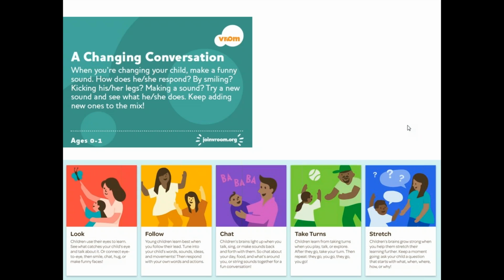So this tip is called Changing Conversation. When you're changing your child, make a funny sound. How does he or she respond? By smiling, kicking his or her legs, making a sound. Try a new sound and see what he or she does. Keep adding new ones to the mix.